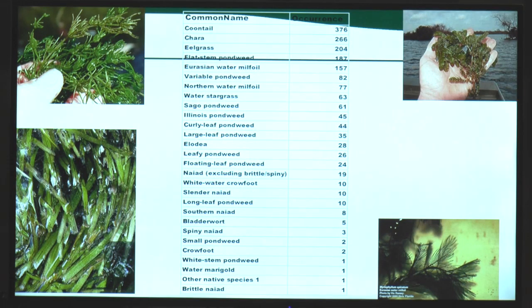Here is a list, and again, I think you should have a handout. This is a list of the species that we have found at Crooked Lake. So it gives you a sense of what's there. At the top, we've got coontail, carrot, eelgrass, and flat stem pondweed, which are your top ones that we see often. The occurrence there is how many rakes we've seen that particular plant at. So obviously, you can go down there.